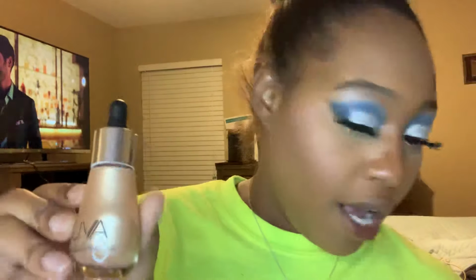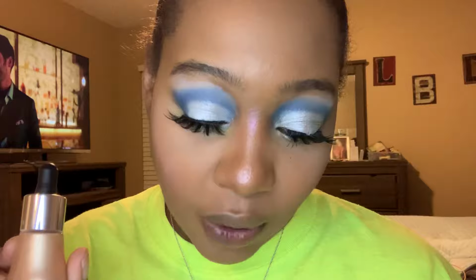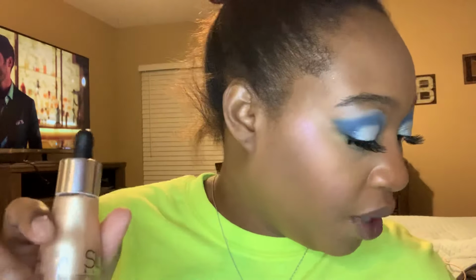Oh, this is beautiful. So this is just a gold liquid highlighter. It says, in the time of shine, liquid highlighter gets you from head to toe. So you could use this all over your body as a body highlighter, or you could just put some liquid highlighter here and use it as that.